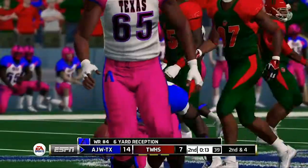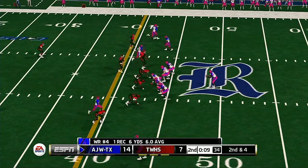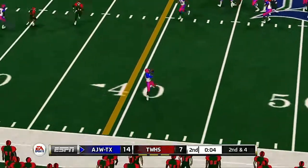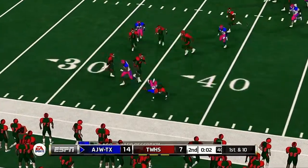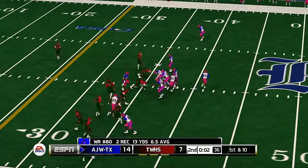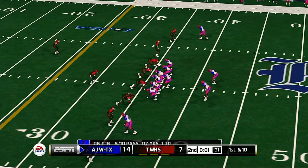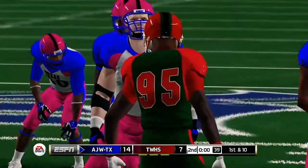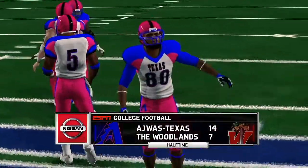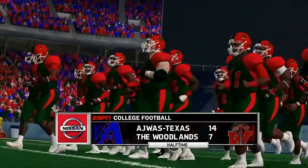Quick pass. Throws complete. He's got room to work. A great first half comes to a close. The score here in Houston is the Diamondbacks 14, the Highlanders 7.